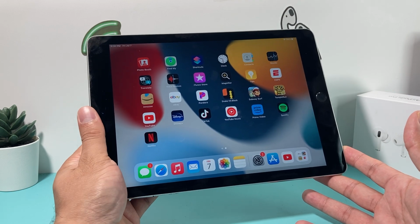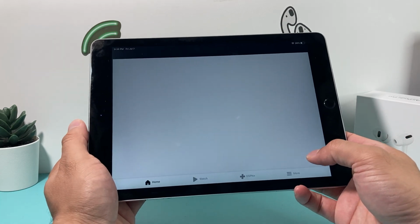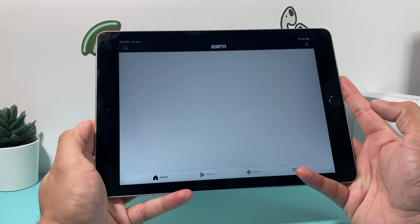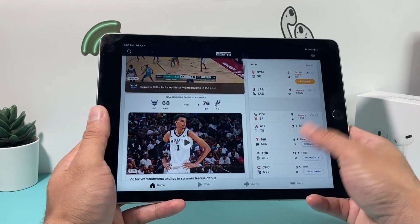It could be not compatible with some of the apps, but that's not the case. As you can see here, most of the apps will open up for us without any issues, and we can pretty much use those apps as well. So here, as you can see, you can just go ahead and do all of that.